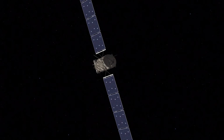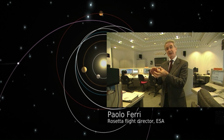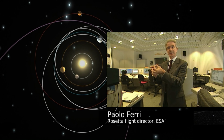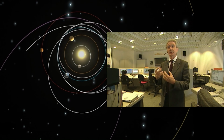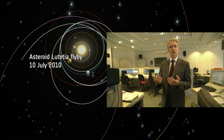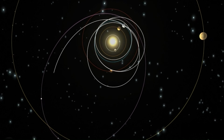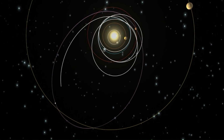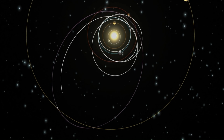But when you want to rendezvous with a comet, you have to accelerate the spacecraft and match the same velocity that the comet has around the Sun. So this is the problem, not only the distance, but also the velocity. There is no rocket that can give us the velocity needed to be as fast as the comet. Like close to a planet, and you use the gravitational attraction of the planet to actually accelerate your spacecraft.